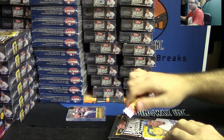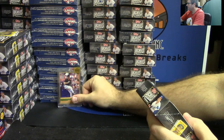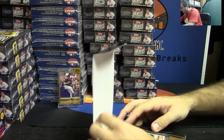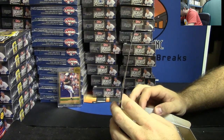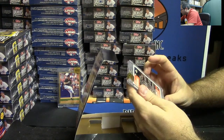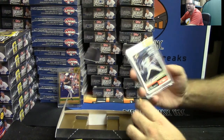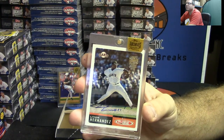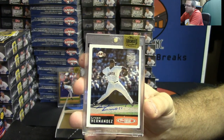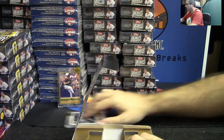Box two. Number 9 of 17, Levon Hernandez for the Giants. I think this is 2002 Topps Total. Levon Hernandez. There you go. Numbered 9 of 17. There it is.